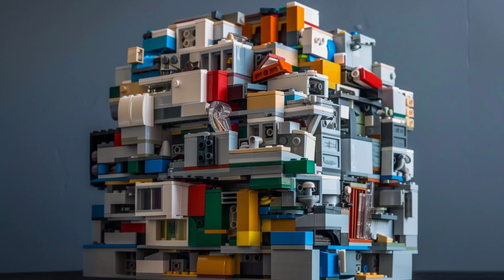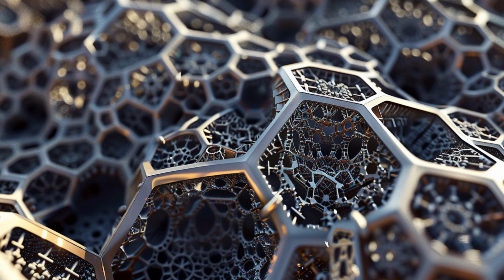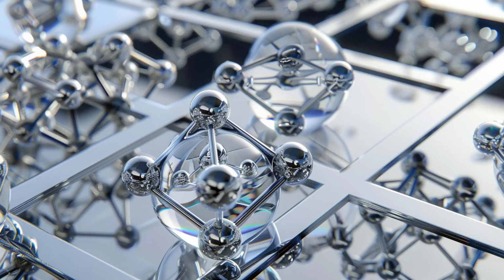The possibilities of self-assembly reach far and wide. This process, rooted in the fundamental forces of nature, has a vast array of real-world applications which we're going to dive into now.